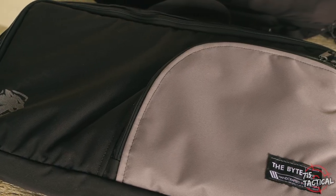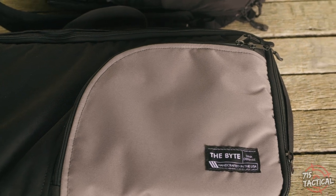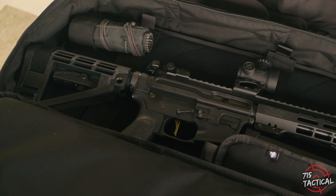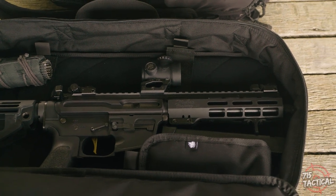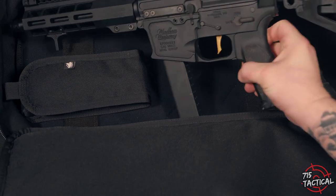I've also been getting a lot of questions about this PDW bag. It's made by a company called Lynx Defense. Specifically, this is their Bite PDW bag. It's the perfect size for firearms such as the Honey Badger or this PCC that I'm using. I get a ton of questions about this setup, and it's primarily one of my favorites and what I use on a regular basis.